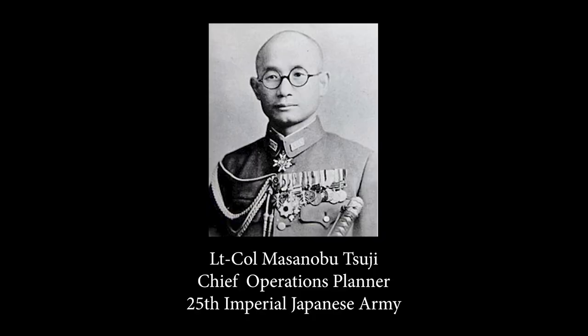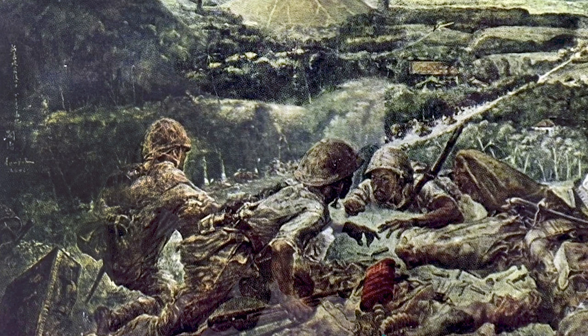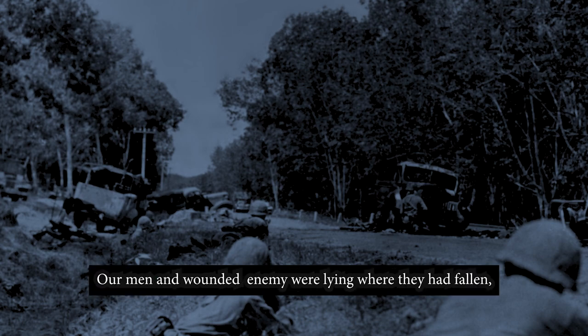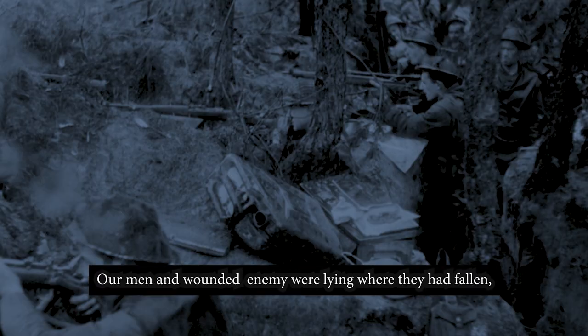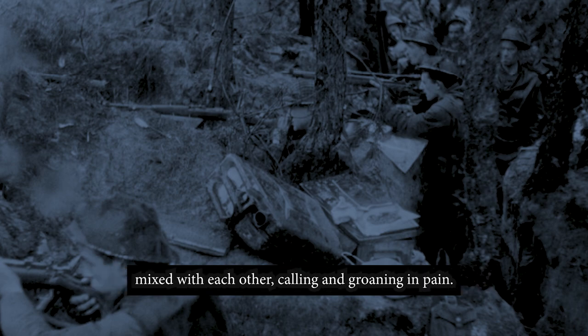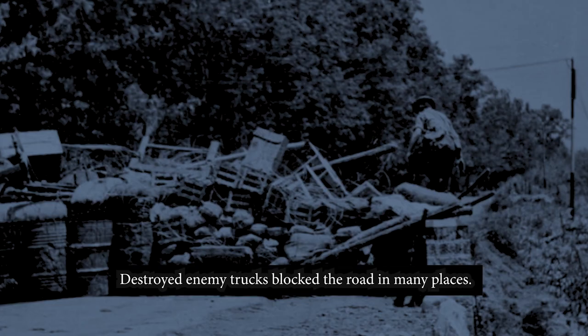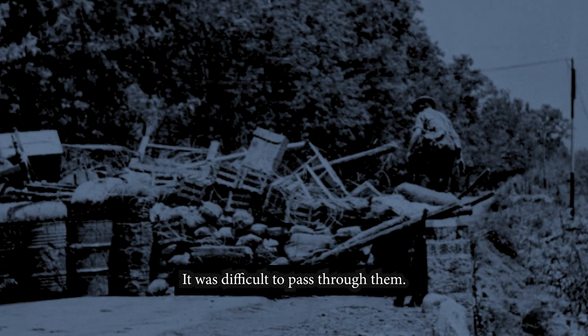Colonel Masanobu Tsuji, the Japanese 25th Army Chief Operations Staff Officer and Tactical Planner, recounted his observations of the battle at Bukit Panjang. "We arrived at a three road junction. It was immediately after the attack. Our men and wounded enemy were lying where they had fallen, mixed with each other, calling and groaning in pain. Destroyed enemy trucks blocked the road in many places. It was difficult to pass through them."